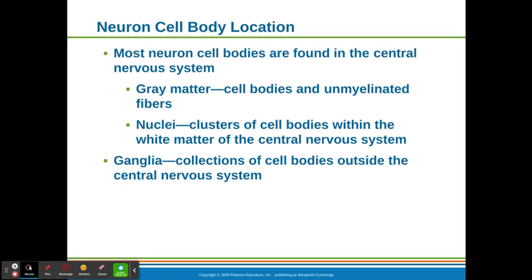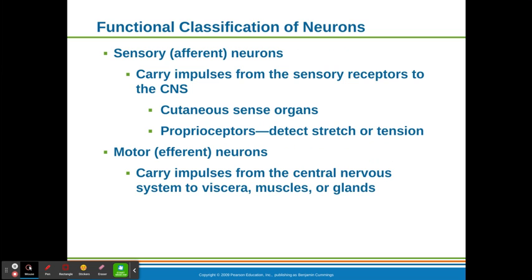Now, in terms of outside of the central nervous system, we can have what are called ganglia. Ganglia are going to be collections of cell bodies outside the central nervous system, and they really help coordinate the function of large parts of the body. So we have ganglia for the appendages to help coordinate their movement more efficiently.